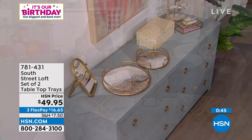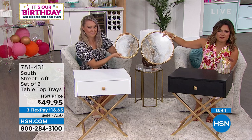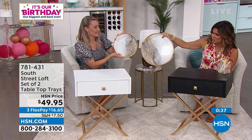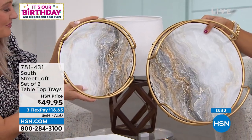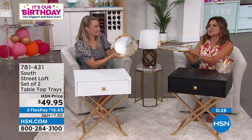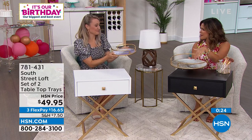And you're getting both of them if you're just joining us. We can put them together so you can see the size difference. One is that 15-inch diameter and the other one is 11. So great size, really dependent upon what you want to use these for. And that finish is a faux marble finish. They have heft to them, but I like that it's faux, so they're not overly heavy. You don't have to worry about stains on these. You can spray it and wipe them down.